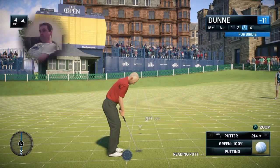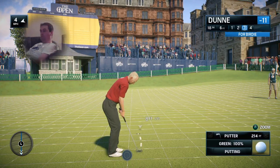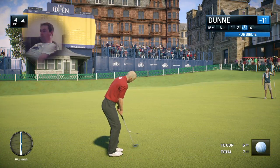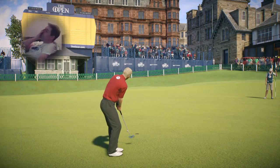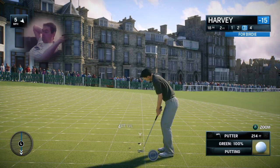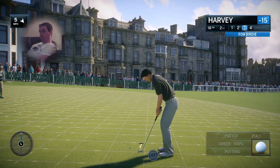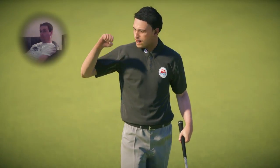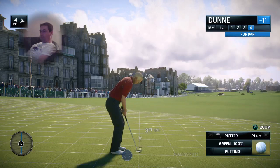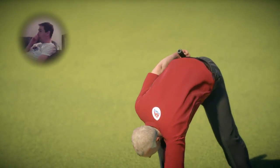He'd love to get this one. Big putt for birdie. So close. And yet it still counts for another shot. Just needs to keep it steady here over the putt. Oh, yeah, he's made it for a birdie. 11 under on the day.